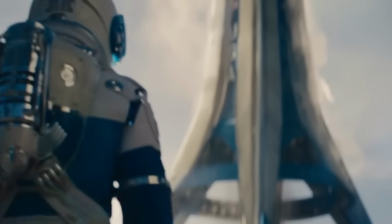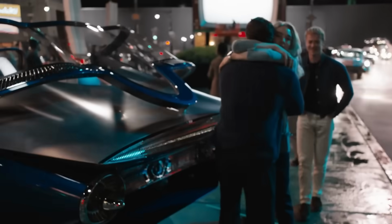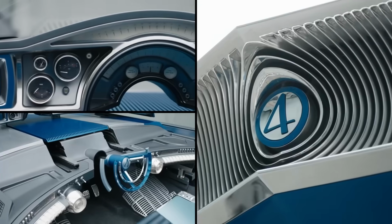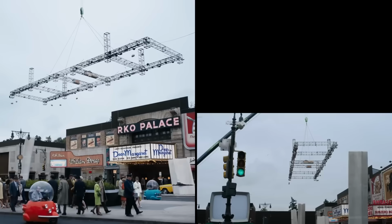To New Rockstars. I'm Erik Voss, and new details from the set of Fantastic Four First Steps have appeared in the latest promo that reveals some key moments from the film and finally answers some of the questions I've always had about this movie's meta depiction of the Fantastic Four. So I'm going to break down everything you might have missed.